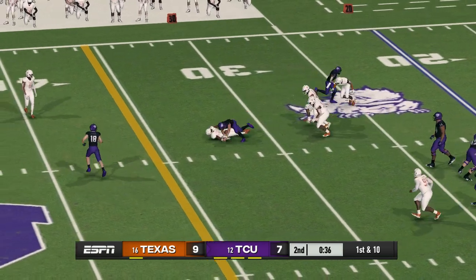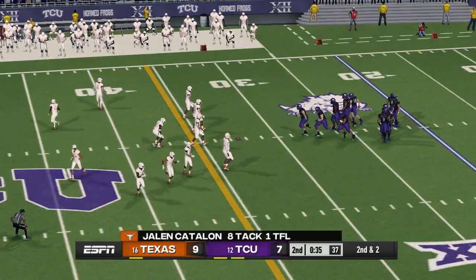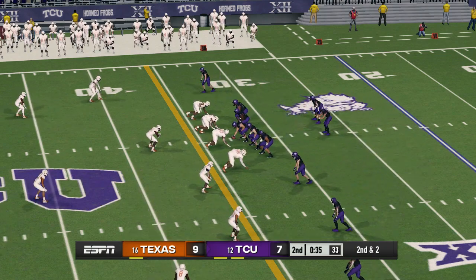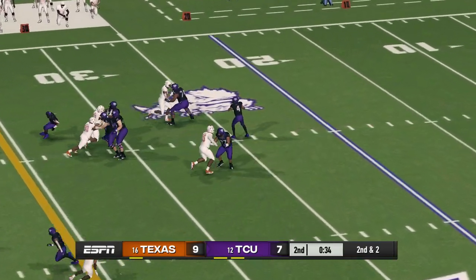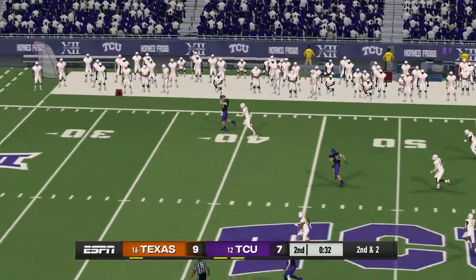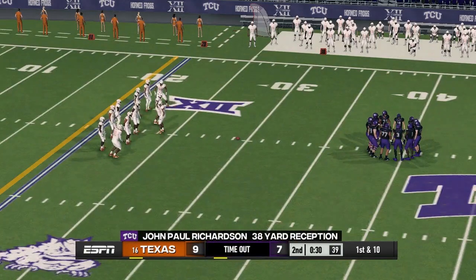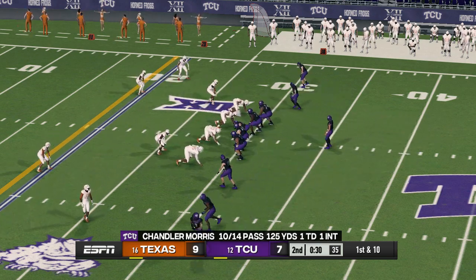Runs with it, and he's got room. Tackle made around the 33-yard line. So it's second down and about 2 yards to go. Well, they didn't get the first down, but it was still a pretty good run by the quarterback. He made a good decision to take off there. Going deep, lays it out there. And that tackle very well could have saved a touchdown. TCU's going to have to use their second time out of the half.